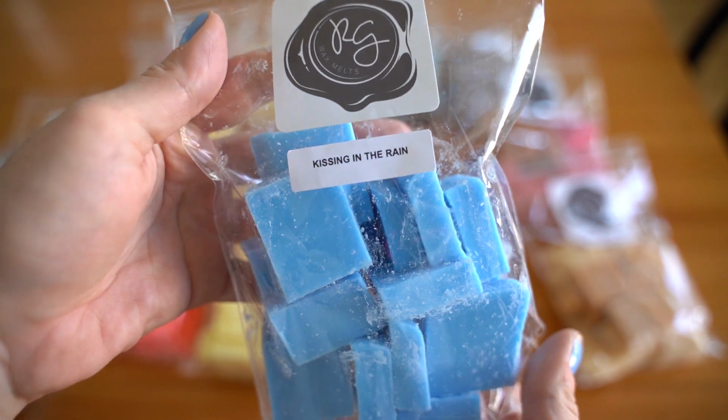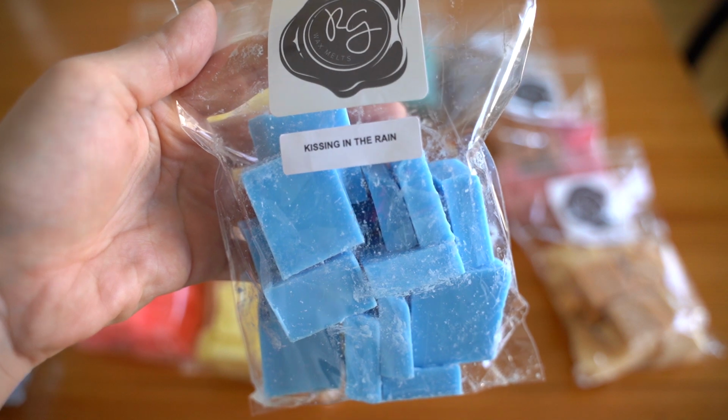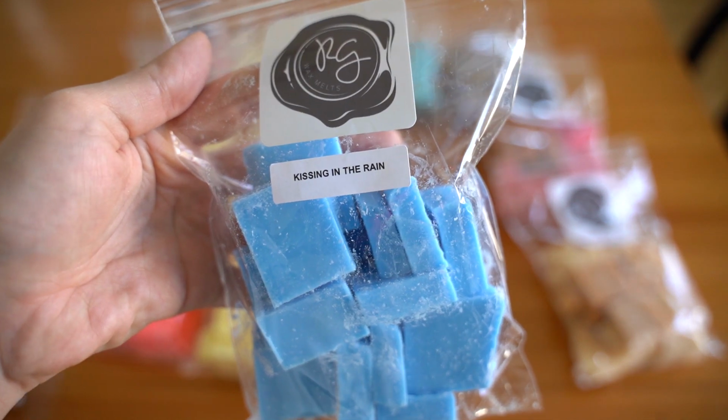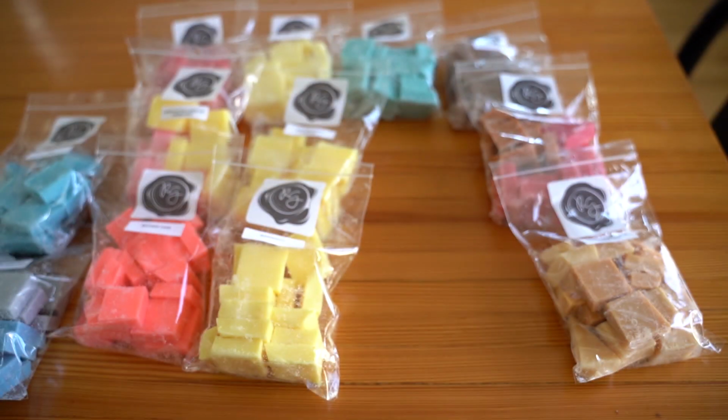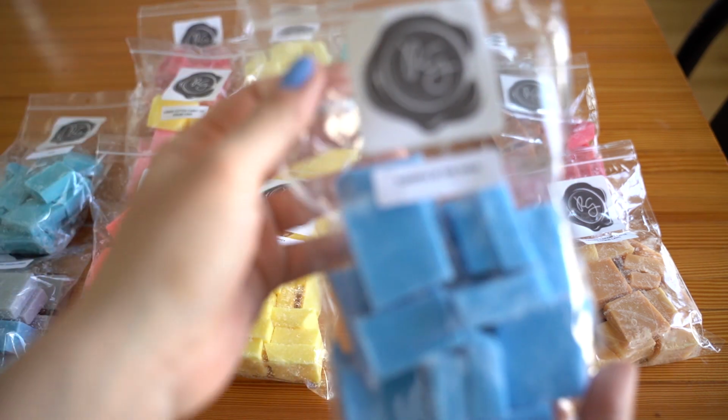It is so strong, and it is just, like I said, a very sweet floral, but it's still fresh and bright. And clean. It just smells like, I want to smell it again. I just love it. It's just really, really good.